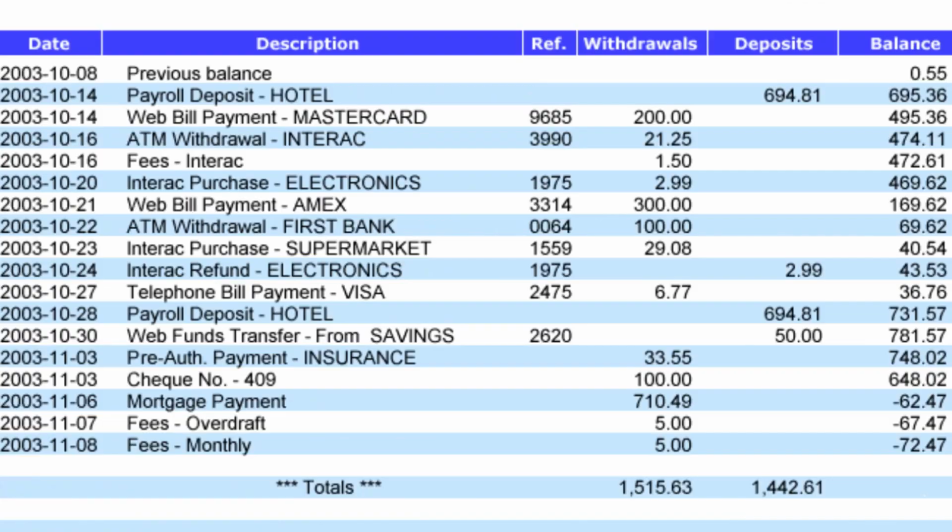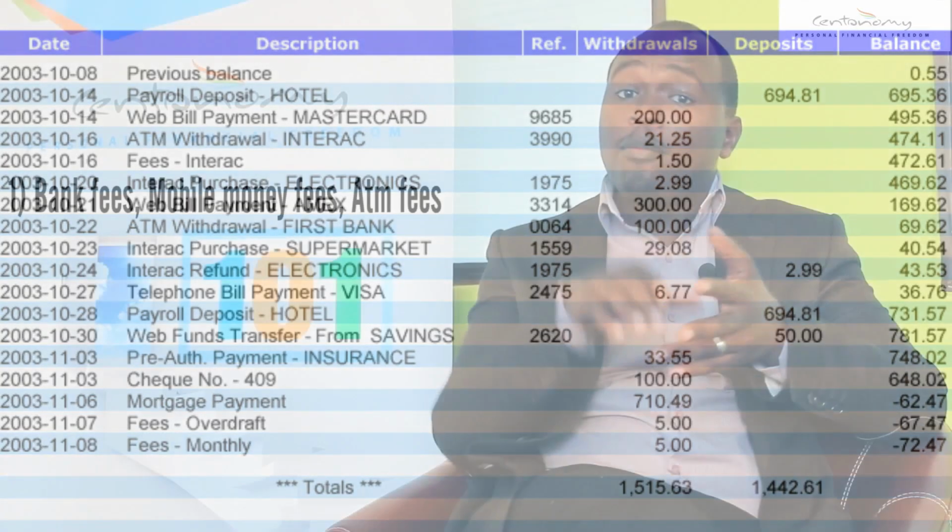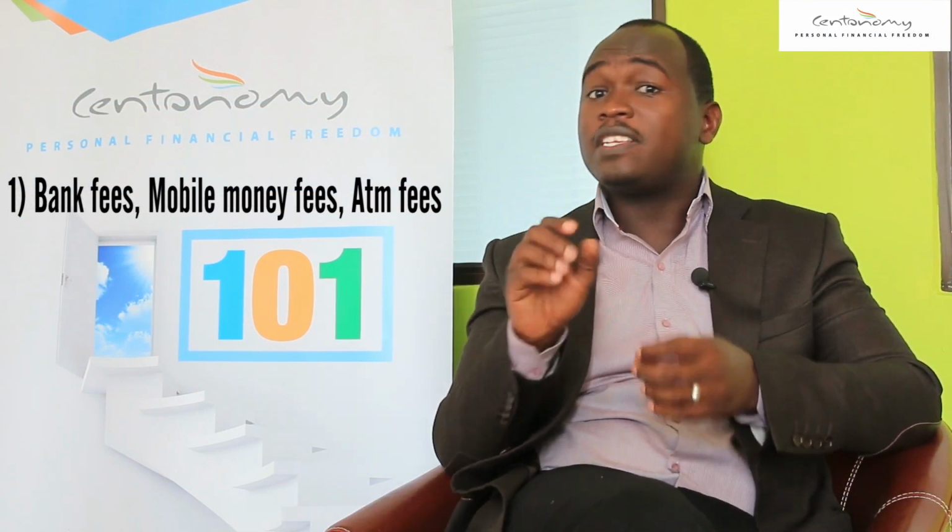The first one that you need to look out for is bank fees, mobile money fees, and ATM fees. A lot of money can be lost through these bank transactions and mobile money transactions. I want you to go through your bank statement or your mobile money statement and actually find out how much these transaction fees are, and you'll realize that you could be losing a lot of money that way.